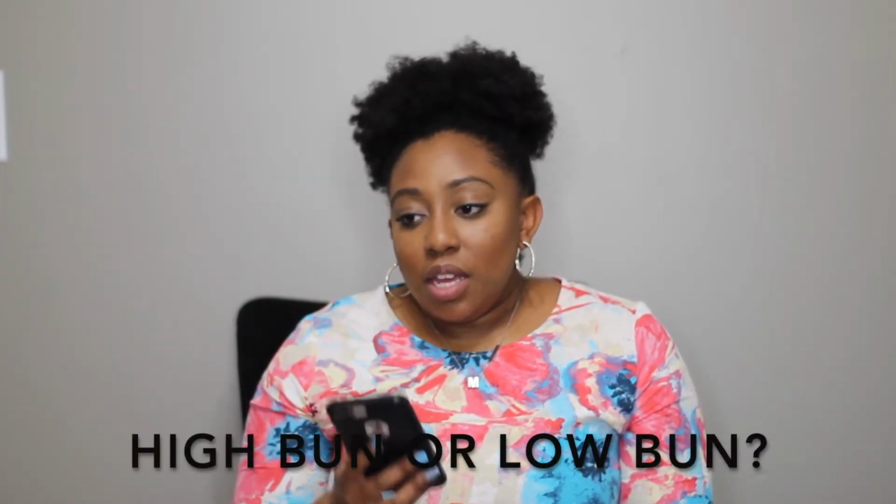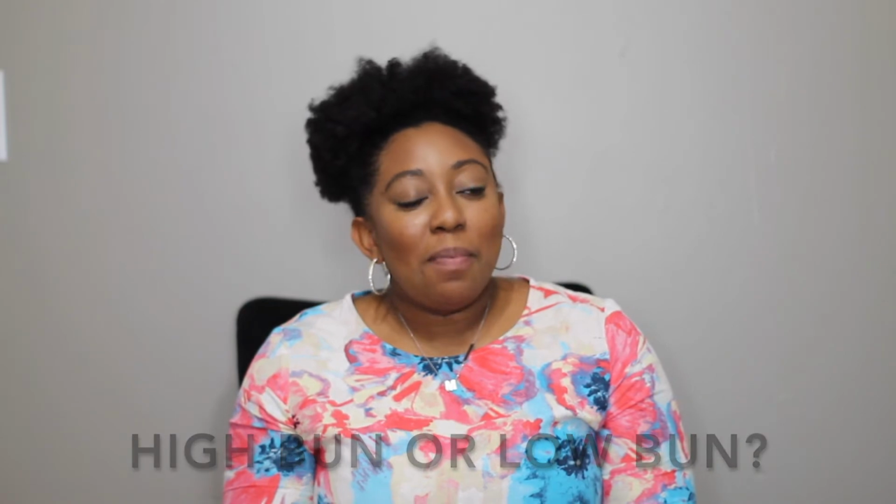Next is high bun or low bun. I prefer a real cute high top knot bun. But I will wear a low bun too though. Little side part, you know, I do that too.